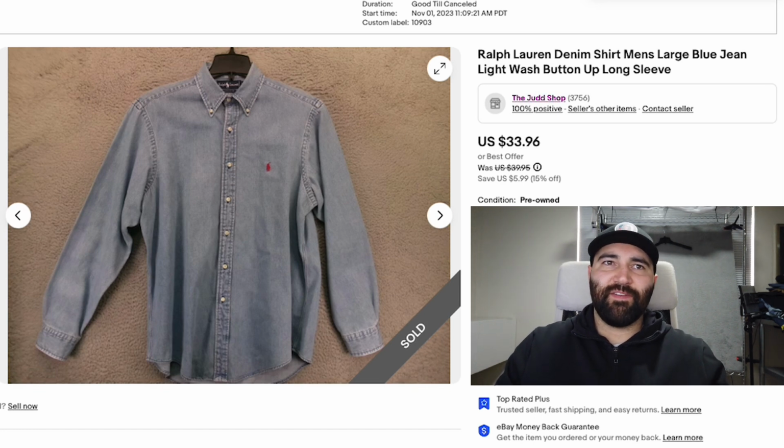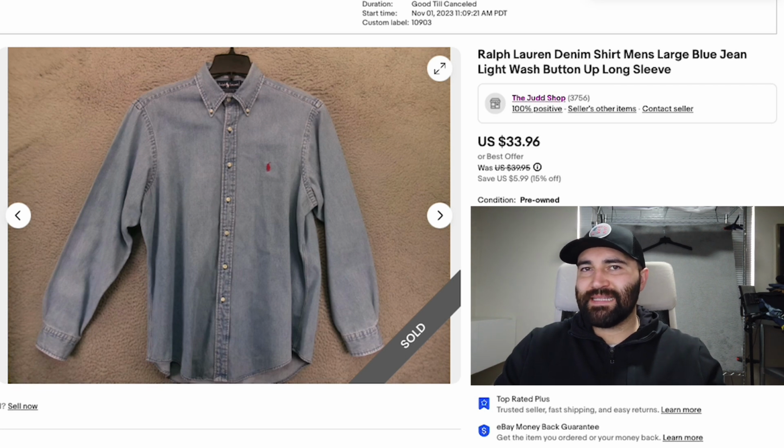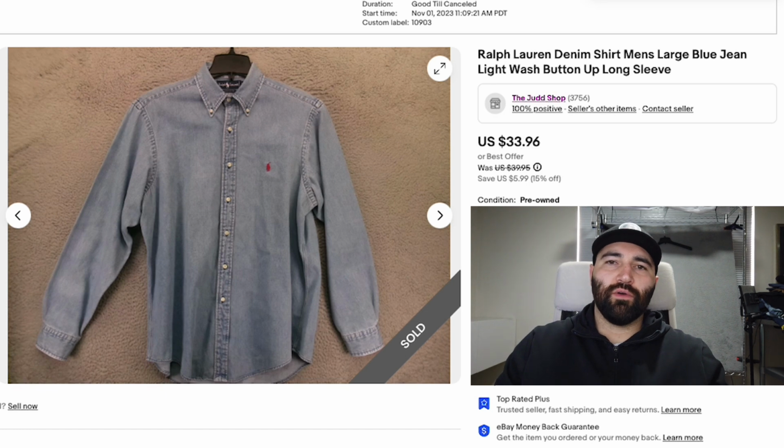Sale number 10, this is probably my favorite sale of the day, is this Ralph Lauren denim shirt in a men's large. This one sold in 3 months for a best offer of $30 plus shipping. I was actually kind of surprised that this didn't sell quicker. I sold another one like this right before I listed this one. I think that one sold for 35 or 40 bucks very quickly. So I listed this one at 40. It sat around a little bit longer, and this is probably the low end for a Ralph Lauren denim shirt. The chambray ones probably sell in the $25, $30 range, but the denim ones usually sell for about 40 bucks.